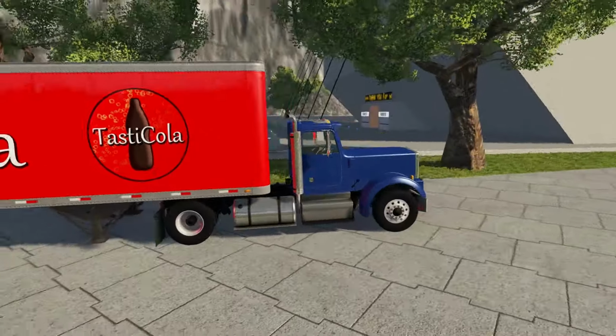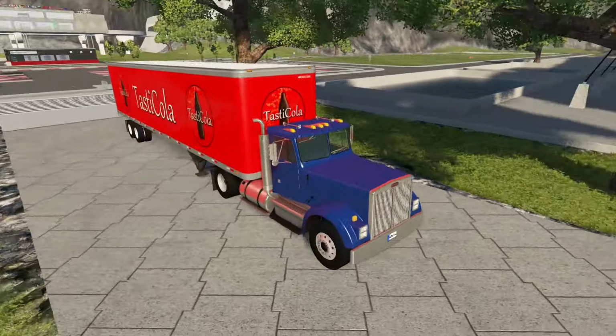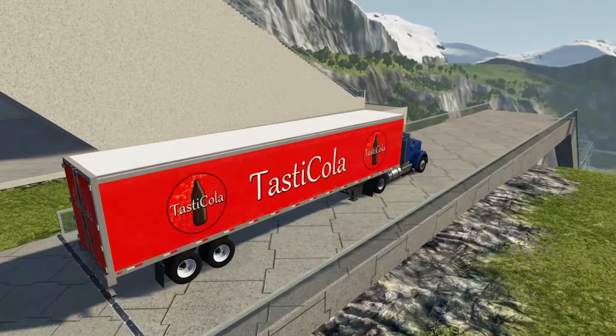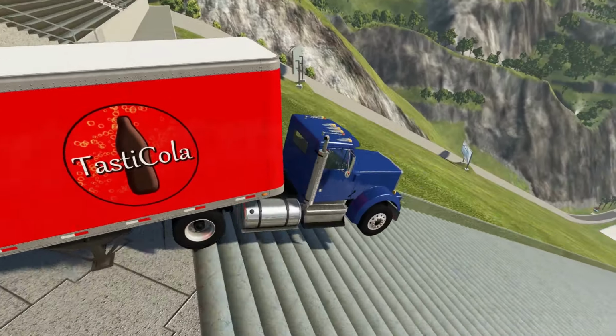Alright, now we've got a copy of a Coca-Cola delivery truck. So, it's called Tasty Cola, I see. Let's see how well the stock will do. And also the driver himself. Alright. It's a bit slow, but we'll still try and get some speed.